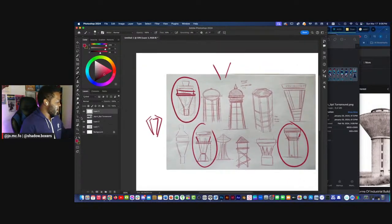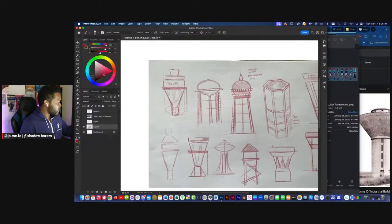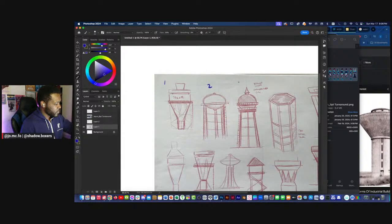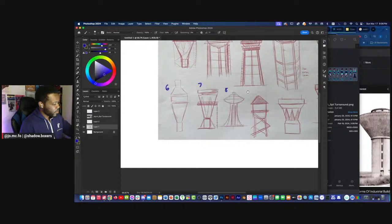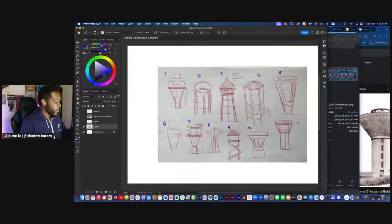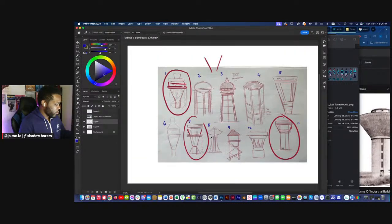Here, let me actually number these, because I just realized it's probably gonna be a little challenging otherwise. Let's start with 1, 2. I drew these on paper and did not number them. 11. Okay, so those are our options for right now. So Megan, you said you like 10 as well. So right here. So yeah, any of these could work.